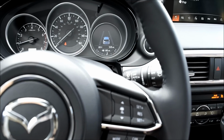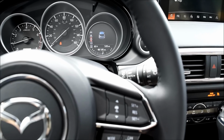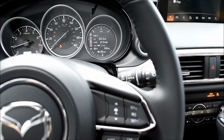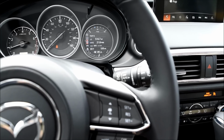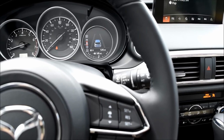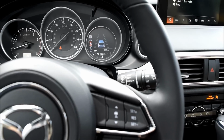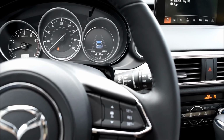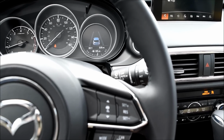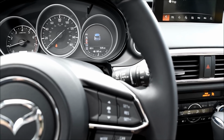So the info button will rotate it, and I'm not going to get into a lot of detail on this video at least. Trip A, trip B, you got water temperature, service due. This is your keep assist. So the two lines next to the vehicle, those are the lines for your on the road. When it has lines to follow, those will light up white. And then you have a compass.